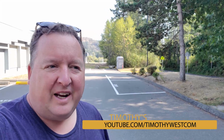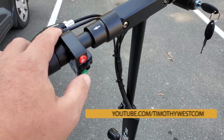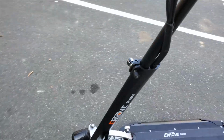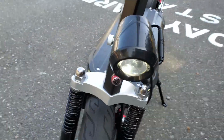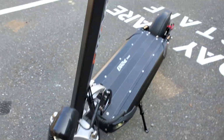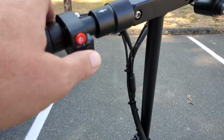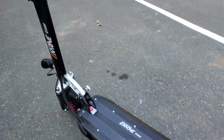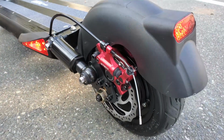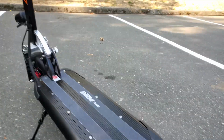Hi there, it's Tim, and today I'm going to be trying out the Emove scooter. I'm really excited about this. I've got a beautiful place to go for a ride, Lochside Trail right here in Victoria, so I'm going to fire it up. It's got blinkers, lights, a huge battery, and very comfy looking tires. Let me go for a ride with it and let you guys know what I think of it.